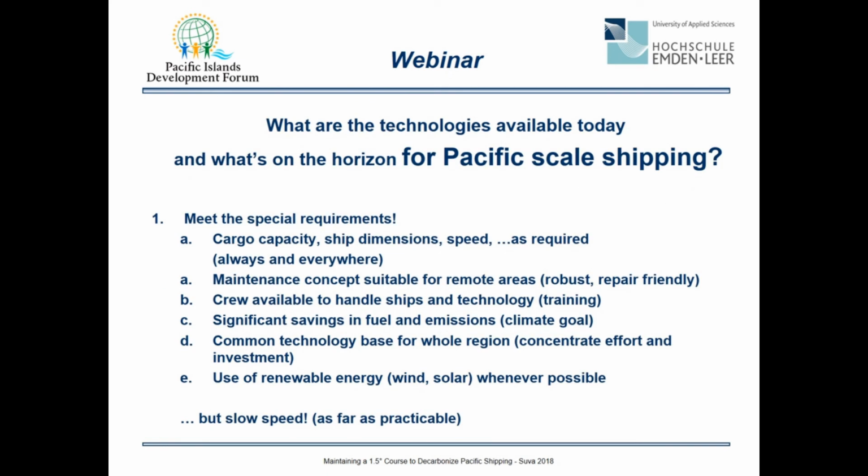What's on the horizon for Pacific scale shipping? In general, meet the special requirements. That means cargo capacity, ship dimensions and speed must be as required. There should be special maintenance concepts suitable for remote areas, which means rather robust and repair-friendly technology is needed. Crew must be available to handle the ships and the technology, and that needs specific training. Of course, we need significant savings in fuel and emissions to reach the climate goal.